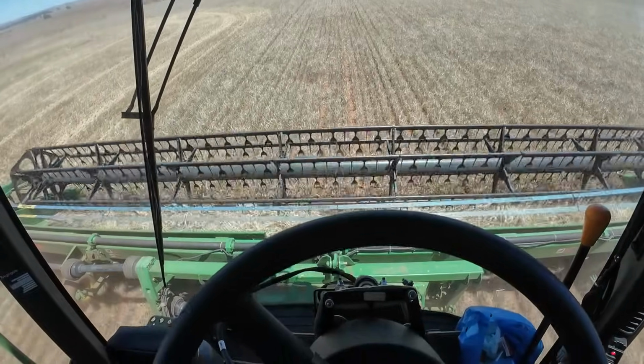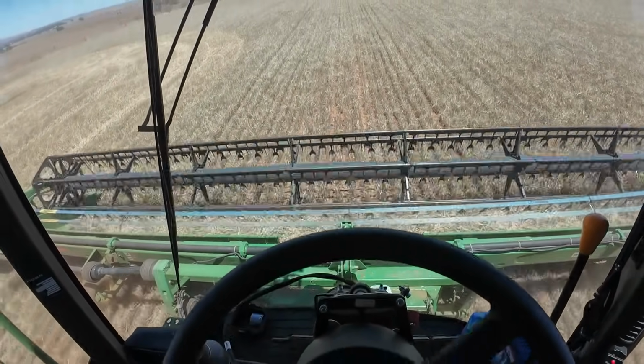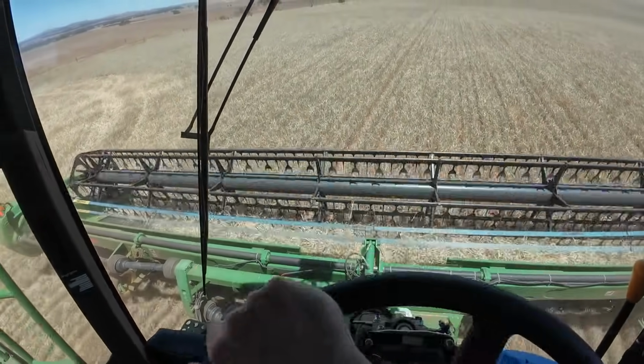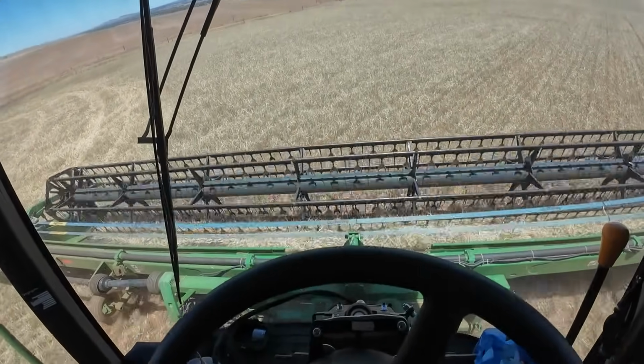Now this crop here looks a lot better. Might not on the camera, but a lot better. I'll be a lot happier harvesting this one. I've already seen the yield monitor get up close to a tonne to the hectare. Never went over about 300 kilos in that other paddock. What's the difference, you might say, Henry?